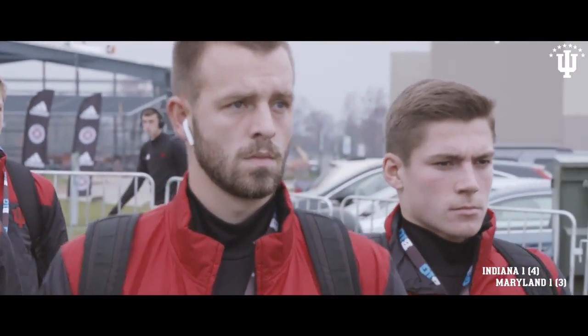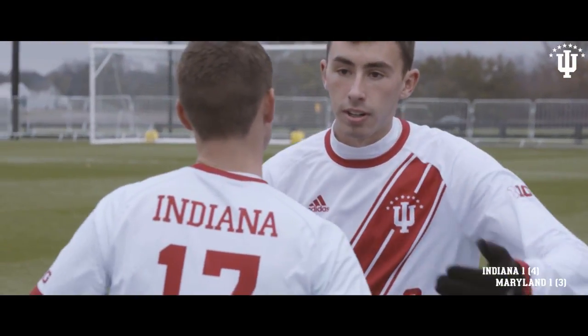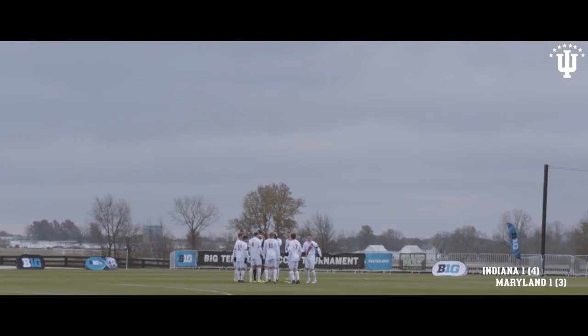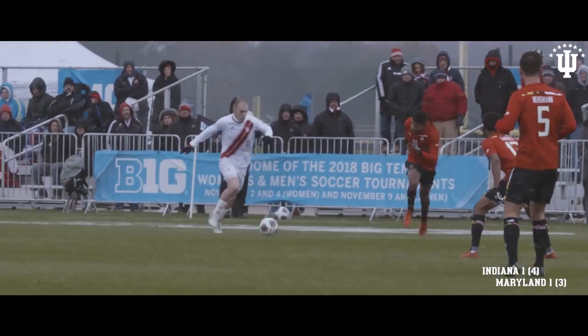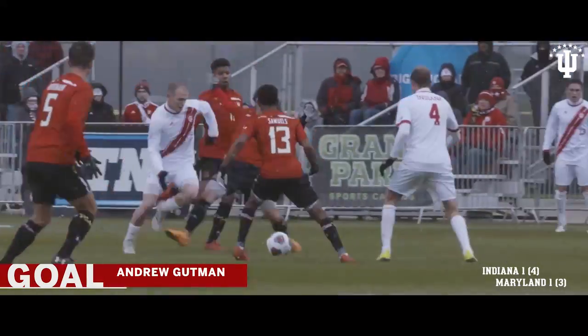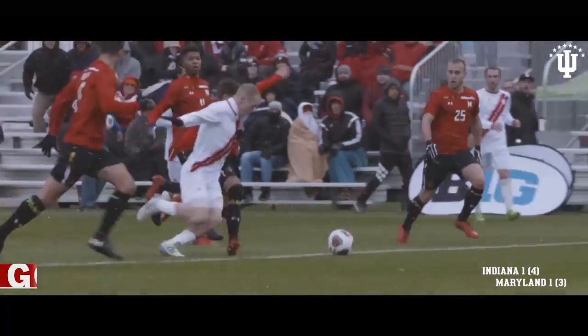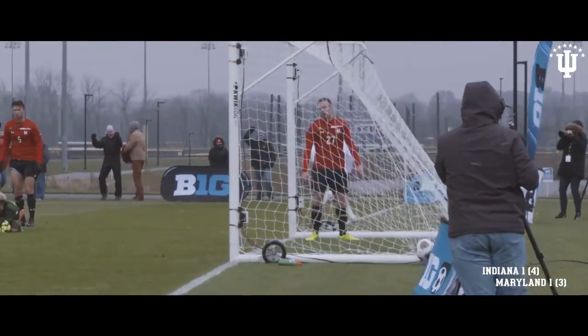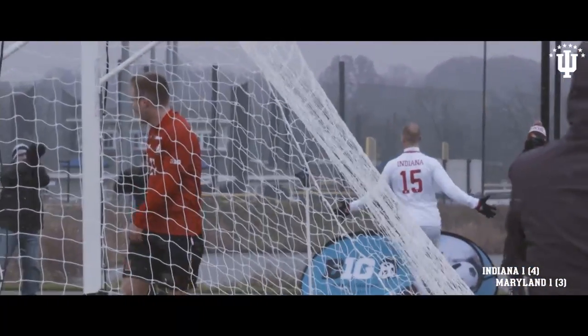Home once again to the Big Ten Men's Soccer Tournament semifinal number one. Your fifth seed, Maryland, against your number one seed, Indiana. Gutman making a run. Gutman still with it. How does he do it? Gutman, how does he do it? Andrew Gutman!